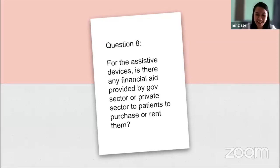Question 8. For the assistive devices, is there any financial aid provided by the government sector or private sector to patients to purchase or to rent them? Good question. In Malaysia, there is no financial aid provided by the government for that, but to rent them, yes, there are some organizations, some vendors, that do rent out some of the assistive devices, like the bed and the wheelchair. Okay. So again, it would depend on where the people are and what's available in that area, and the needs of the patient.